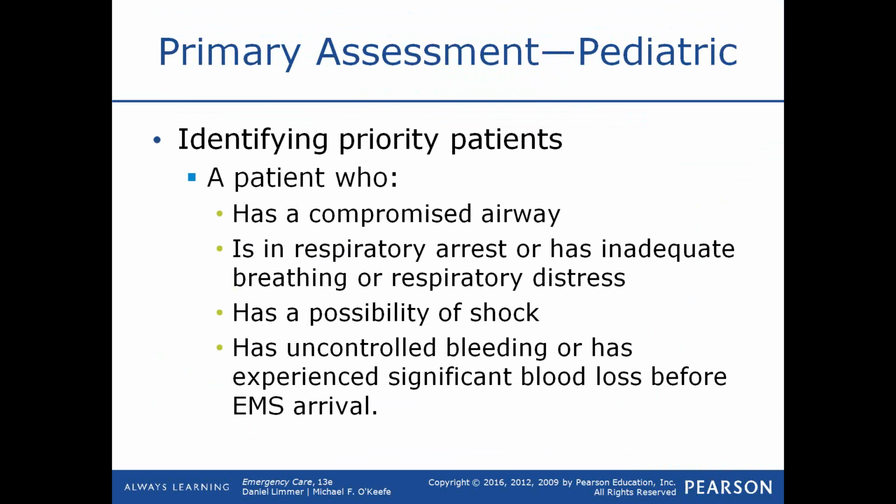High priority pediatric patients include somebody who has a compromised airway, if they have respiratory arrest or respiratory distress, if there's any potential for shock, if they have uncontrolled bleeding or have lost a significant amount of blood, they're a high priority.